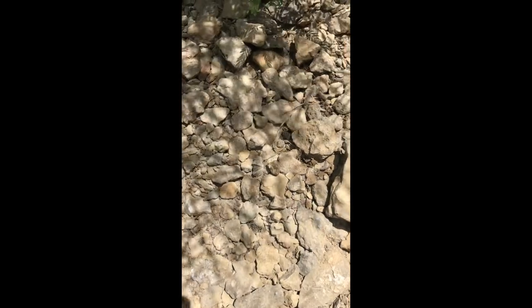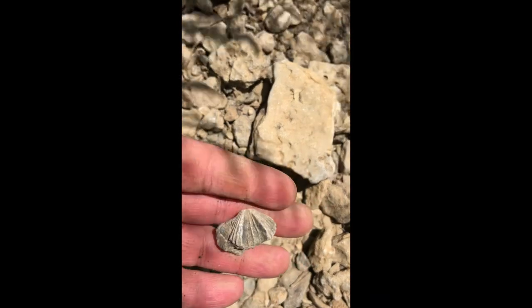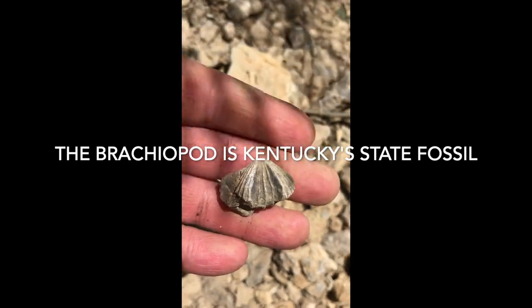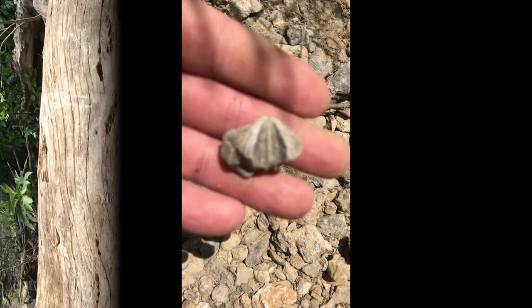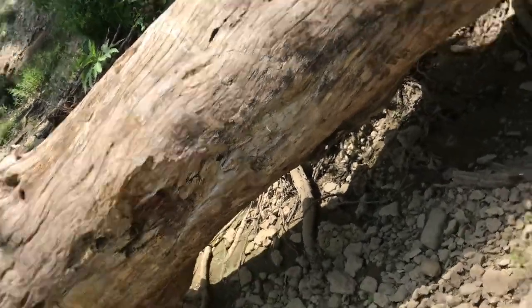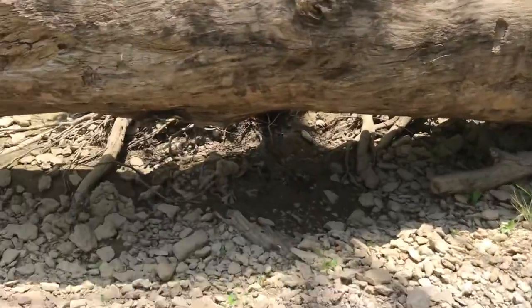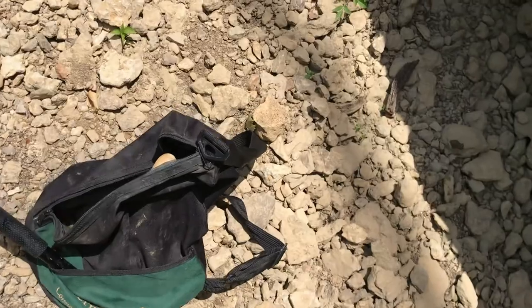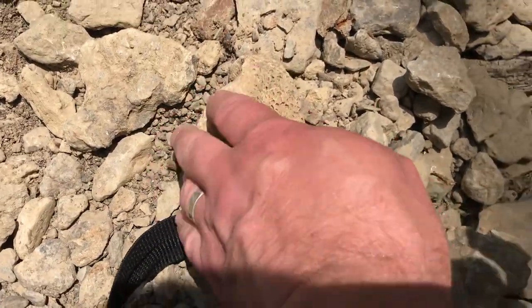Okay guys, trying to find enough brachiopods for each of my daughters. I'll check on this, but I think this is the Kentucky state fossil. But I'll double check on that for you. I'm just looking by this nice big log where a lot of the stuff gets washed up. I found this really nice piece of honeycomb coral right here. Take that one home. Look at that, that's cool.